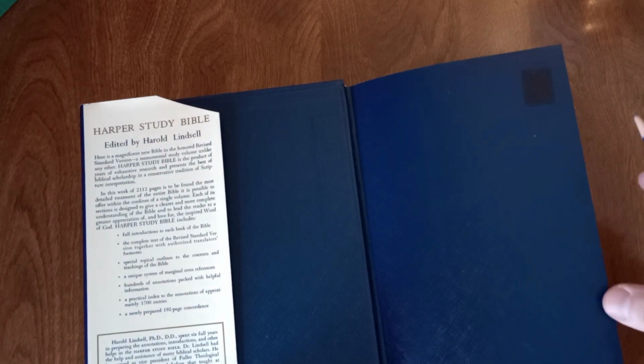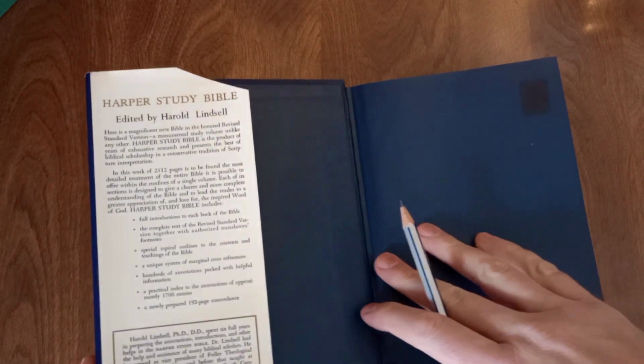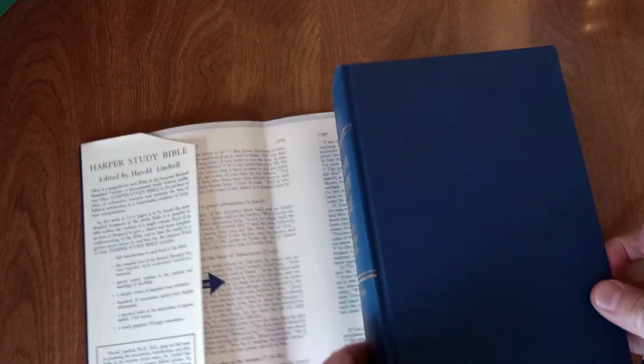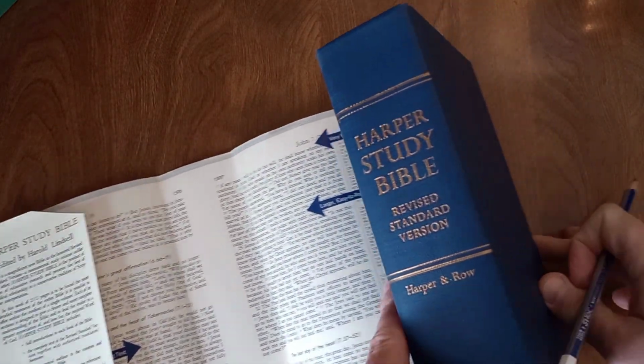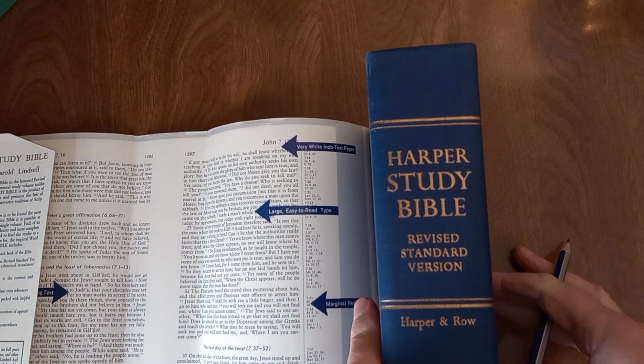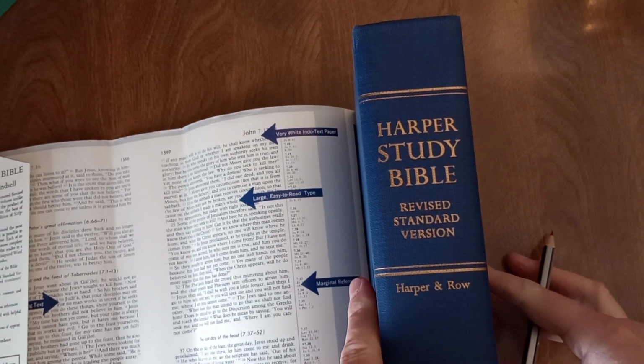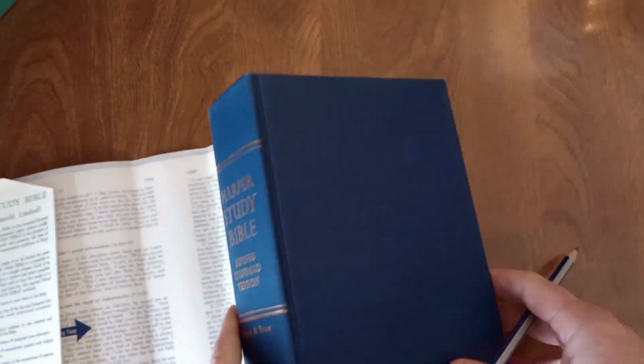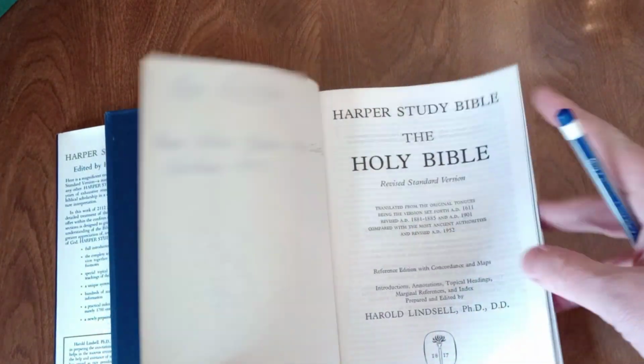A few things I really like about this book. In addition to the sewn binding, I like a hardcover Bible. It's like cloth over board, very classic looking spine there. Gold, Harper Study Bible, Revised Standard Version. Have this kind of vinyl paste down in here. Really nice quality.